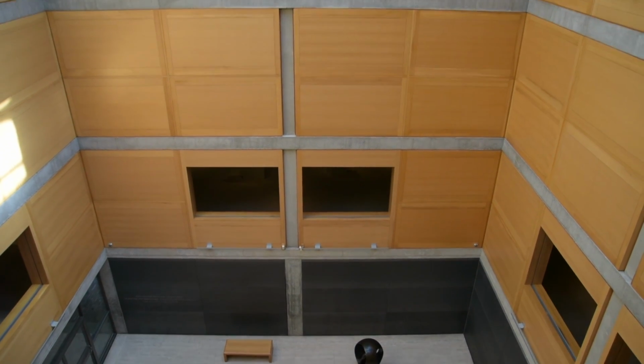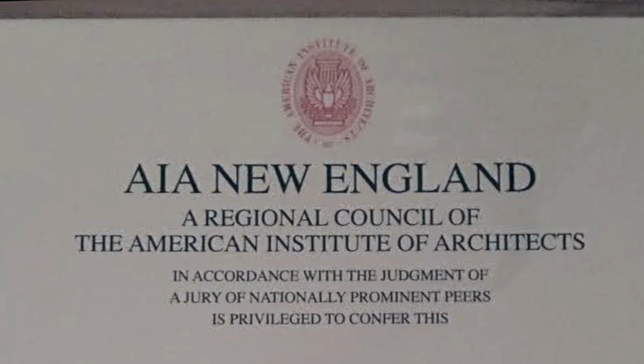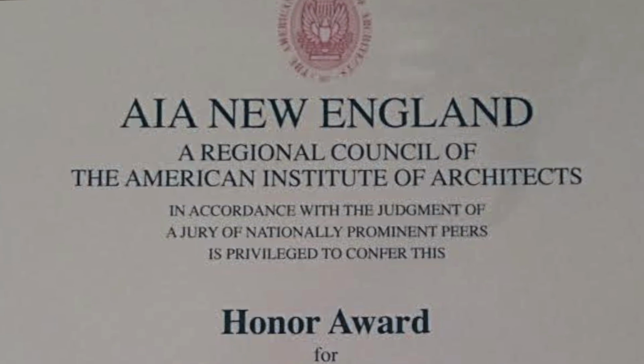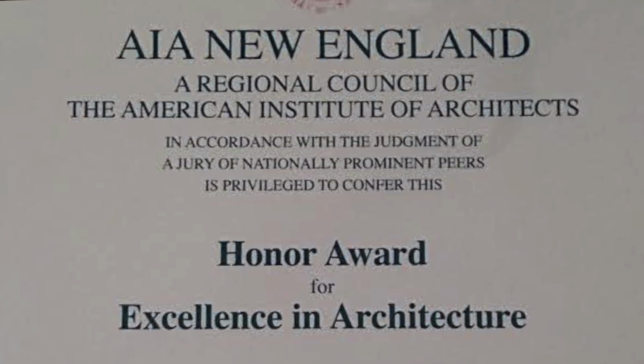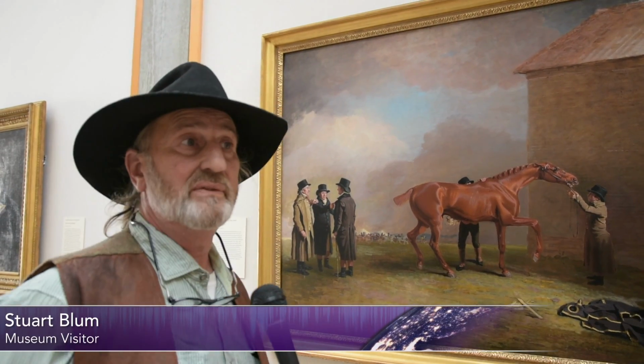On September 30th, 2016, the Conservation Project won 3 awards from the American Institute of Architects for historical preservation and adaptive reuse. Because we're so lucky to have Yale, I come down here often just to enjoy the great paintings.